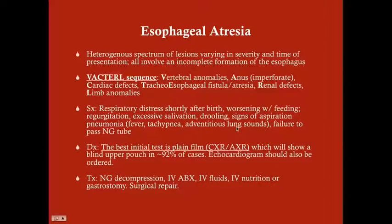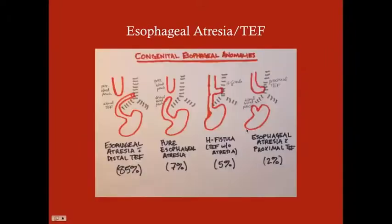And then they can also have signs of aspiration pneumonia if they get any saliva or feeds into their lungs. And so that can include fever, tachypnea, and adventitious lung sounds. Another thing you'll notice is a failure to pass an NG tube. So that's primarily in these first two. So if you try to pass an NG tube down, you're going to run into a dead end.